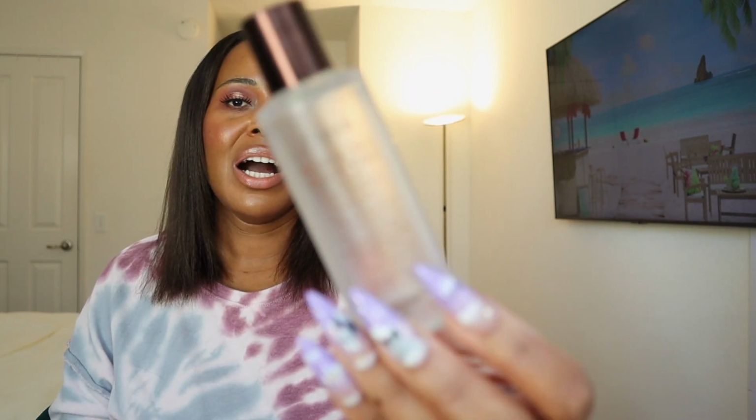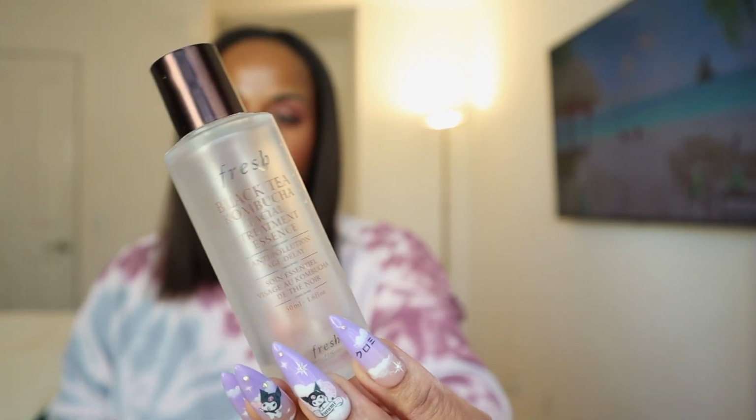Fresh Black Tea Kombucha Facial Treatment Essence. This is my favorite essence. I love it so much. I've gone through several bottles of Fresh. It is my AM essence in the morning because it is an antioxidant one, so it's really going to help with that antioxidant protection.